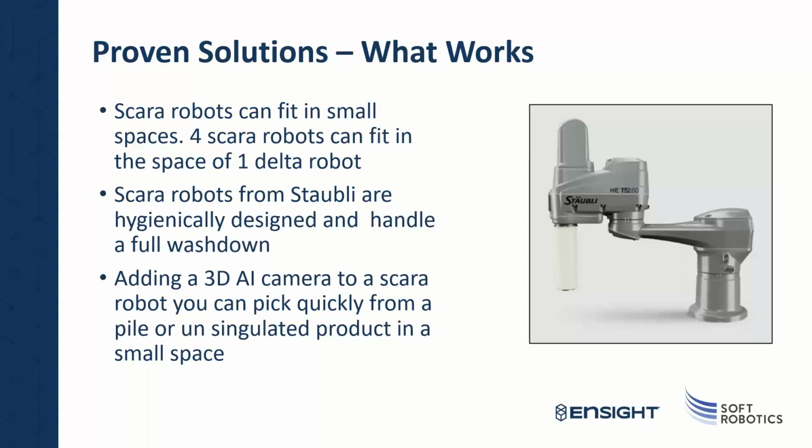When we're trying to fit product into a small space, we like Scara robots. We can fit 4 Scara robots in the space that you can put 1 Delta robot. So it gives you the opportunity to do some different products, come up with some new applications, and make things work.